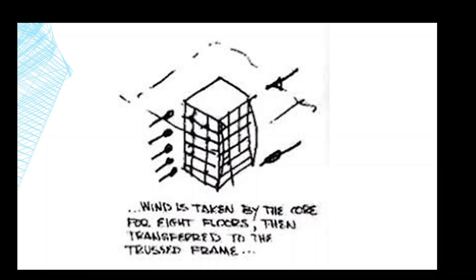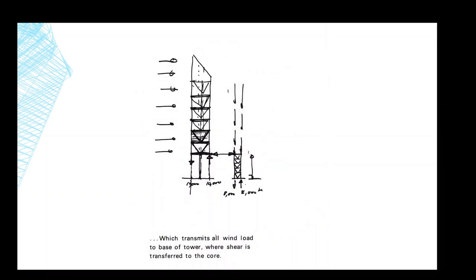And these are some of the actual sketches that he created. We call them back of an envelope sketches, where you just get some ideas on paper of how things are going to work. So his idea was that wind would be gathered up by the different floors, the 8 floors that house these chevrons, and transferred into this trussed frame. And that would be carried down throughout the structure.